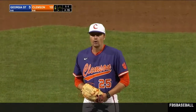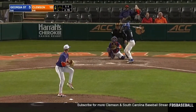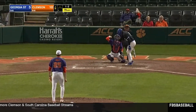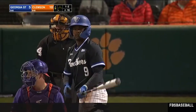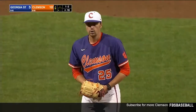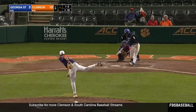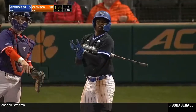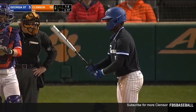2 hits last night. Good looking slider. Lindley again has that fastball, 90 mile an hour fastball that runs in on the righty and sinks a little bit, and then the slider about 80 that goes away from the righty. And they both come out of the same window, Pete, and it's hard to pick up. Watch out in that Georgia State dugout.